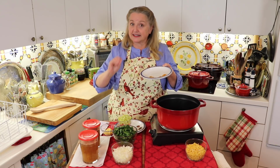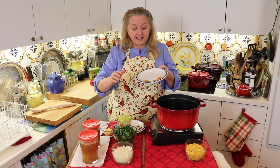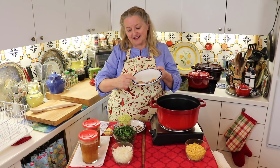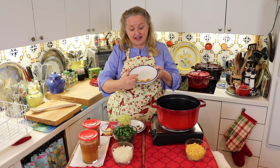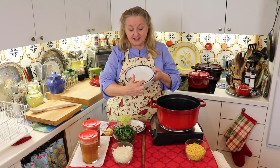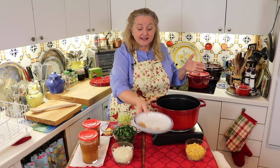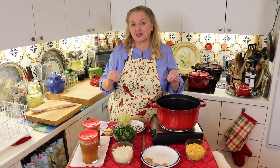And you want to have at least 2 teaspoons of herbs and spices. Now what I've got here is a teaspoon of coriander. I like coriander, so I've got a teaspoon of that. And then I've got half a teaspoon of cumin and half a teaspoon of turmeric. And the reason why you want to include herbs and spices is because they tamp down inflammation.